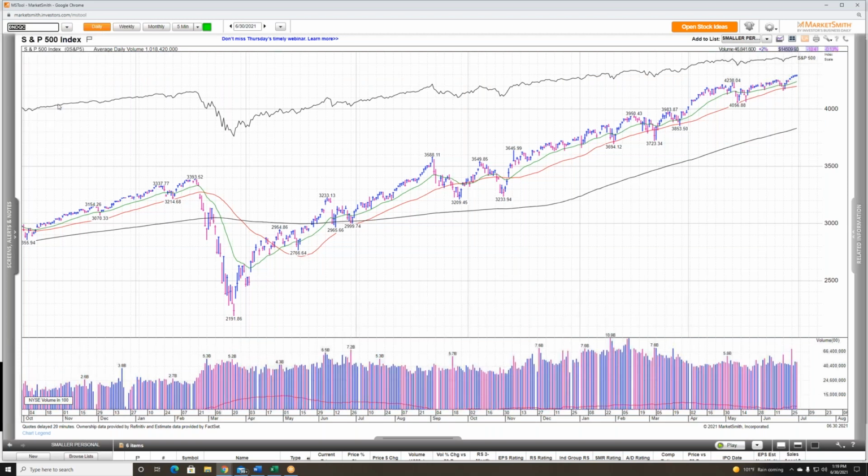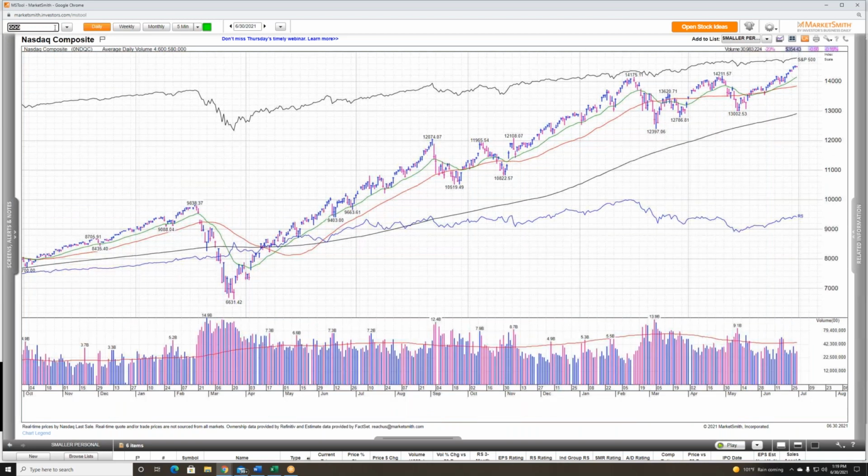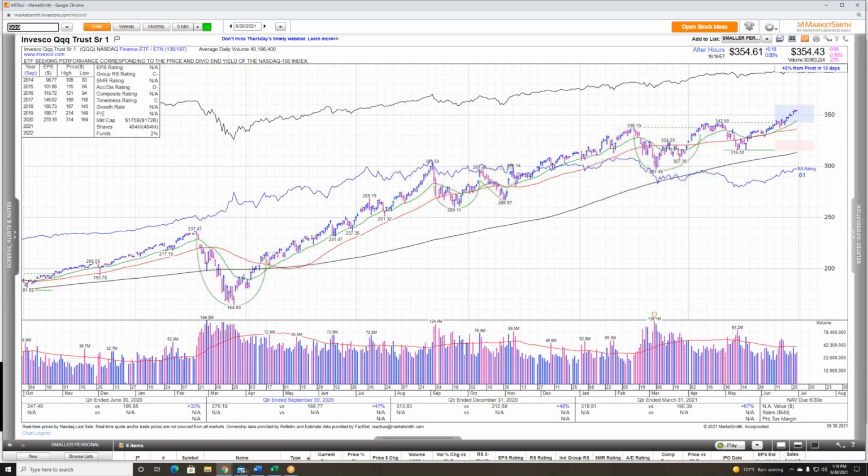The NASDAQ, actually, let's go over the QQQs, NASDAQ 100. That's what we watch. Heavily tech oriented with Microsoft, et cetera. Those big cap stocks are in here. This was also up to flat today, but that's okay. It's a nice tight range, resting. We also have a 3-day weekend coming up. On Monday, the markets are closed on July 5th. So just a heads up.